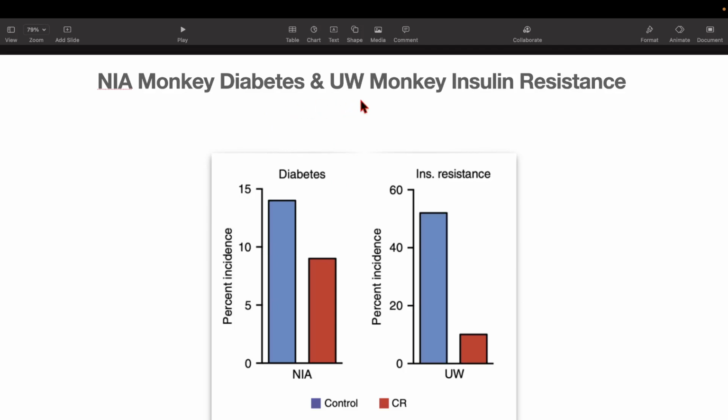Next thing we're going to look at is diabetes and insulin resistance. Same thing, percent incidence on the left, and then the different groups on the bottom. Now, the different studies looked at different factors. The UW study looked specifically at insulin resistance for first occurrence, and the NIA study looked specifically at diabetes. So we're not comparing apples to apples. We're comparing apples to pears a bit here.